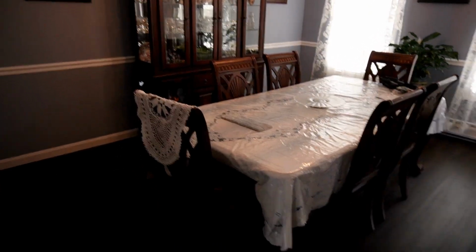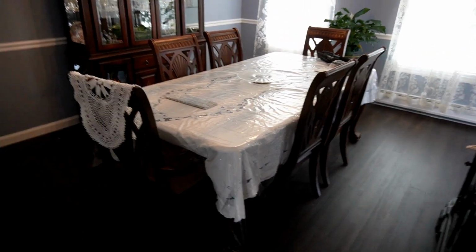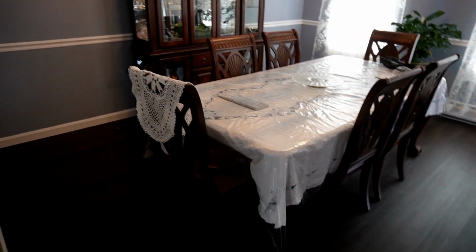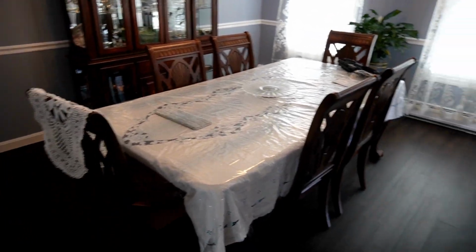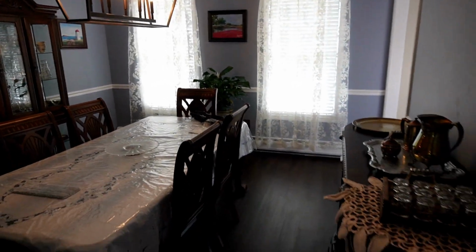Let's get into it. Just wanted to quickly show you guys, this is what the dining room is looking like. At first glance, it does not look that bad, but we had a lot of stuff on top of the dining room table that was meant to be donated way back in February that finally just made its way out during this past week of vacation for me. So lots to dust, clean the windows, and just overall reset the dining room space.